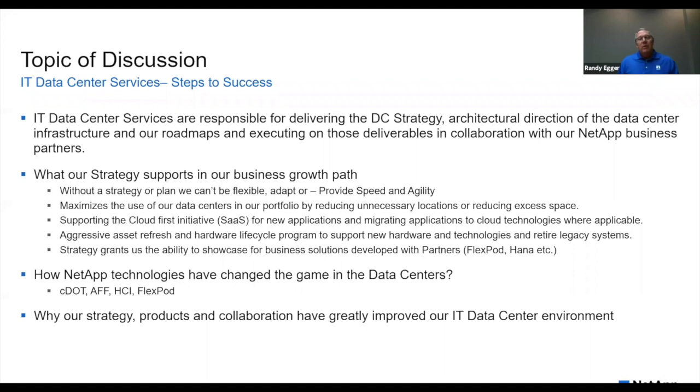Our data centers pretty much have all of the technologies that we use, and I'm going to go over a few of those. We have cDOT, All Flash, HCI, which is our holistic computing environment, and FlexPod, which we use for certain workloads. Then I'm going to go over why our strategy and products have really improved our data center environment, and I'll show you some statistics based on trending over time. Any questions on that? It's okay if you don't.